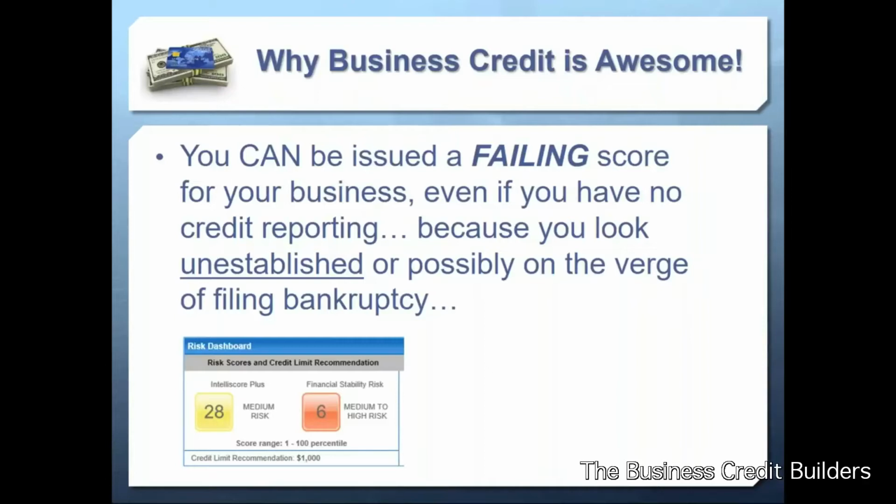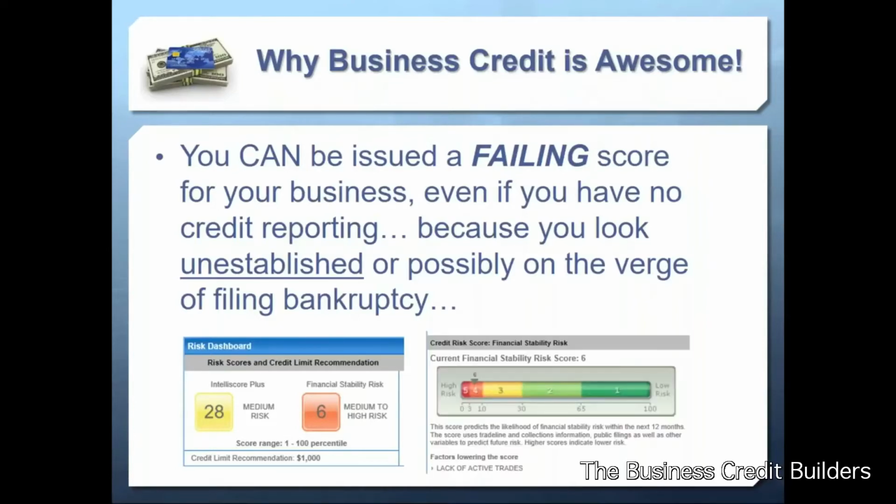As a matter of fact, the reporting agencies even have a bankruptcy score that depicts your risk of going bankrupt. So here's a perfect snapshot from an Experian commercial credit report that shows what this looks like. You can see the score. This is an Intelliscore. It ranges from 0 to 100. 100 is the best score you can get. 0 is the worst. So we see this company has a 28 credit score.